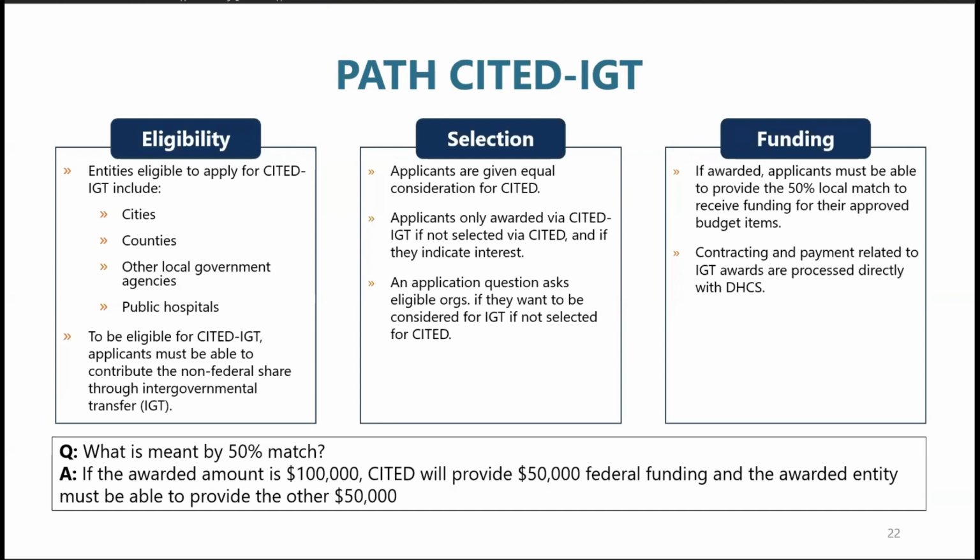And then one thing that we do want to flag in the application, this is not relevant to all organizations who are applying, but there is a kind of parallel funding process with Cited called IGT, which stands for Intergovernmental Transfer. And the organizations that are eligible for consideration under Cited IGT are cities, counties, local government agencies, and public hospitals. And so only those kind of local government type organizations are eligible. But the way that this works is all applicants are given equal consideration first and foremost for Cited.